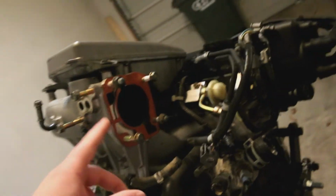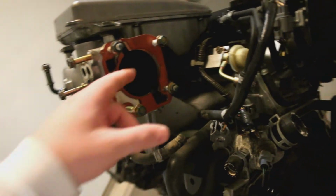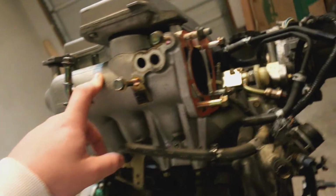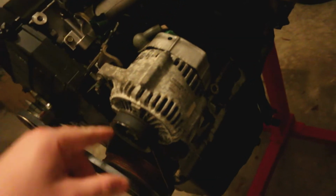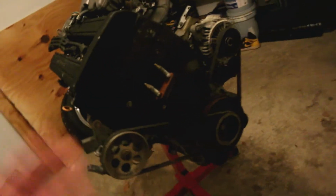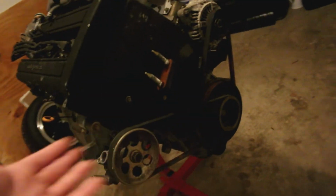Already taken off the throttle body just because our throttle body that was on there was pretty roach, pretty bad. We might actually also be taking this off and going with a more race ready style intake manifold. Haven't really decided on that yet. The alternator, from what I understand, still works, but we'll play it safe. If we need to get one, we'll get another one, have it ready. The belts are definitely gonna have to get changed. These are nasty, corroded, old. They are maintaining their tension, which is nice, but these types of things you don't keep around because it's just a replacement item.